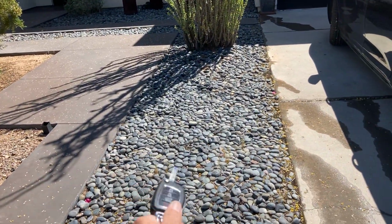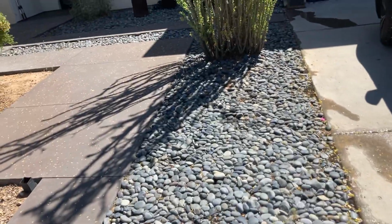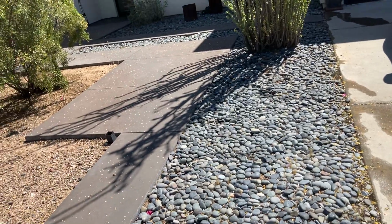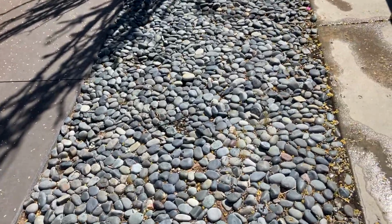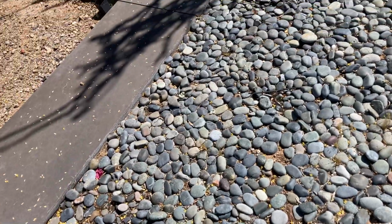These rocks had so much debris in them, and a good blow a couple times a month would really keep those nice. I had tried to pull all the little weeds out, and I missed a few spots right there.